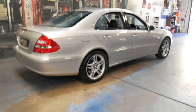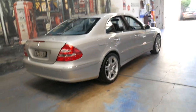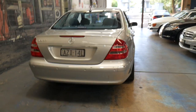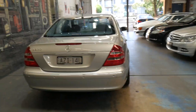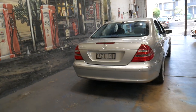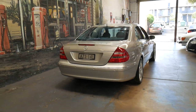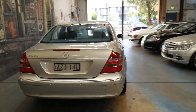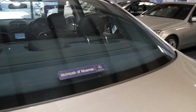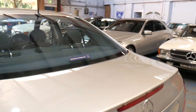And basically, if you're looking for what I think is one of the best E500s in the country at the present time, this is it. And although it cost about $150,000 when it was new, you can buy it now for under $20,000. It's a very original car. It even has the original Macintosh and Mossman sticker on the back window.